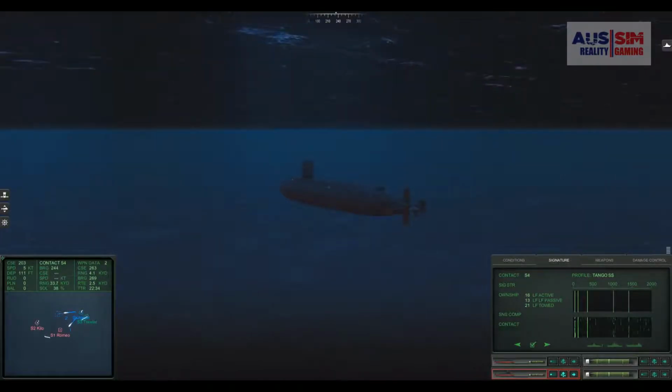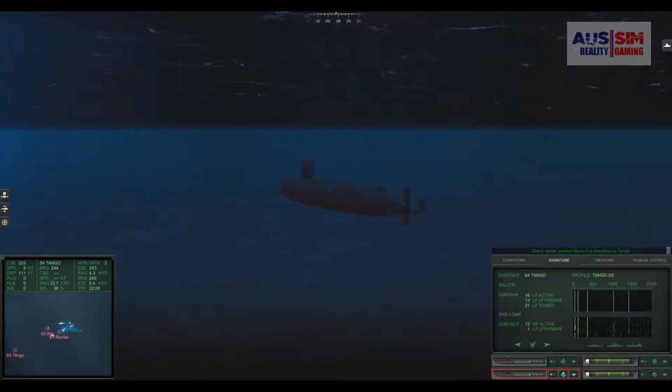That's pretty good. It is. It's another Tango. Con sonar, Sierra 4 is classified as submerged submarine. Where are you? You're right down there. Holy moly. Okay, so I got above the thermal layer and managed to hear him, which is good. So I know there are three submarines now.